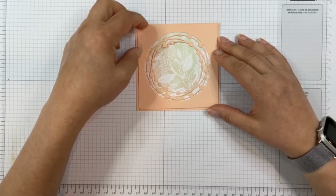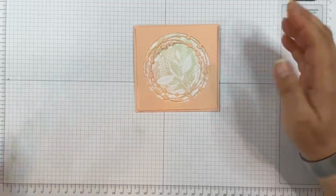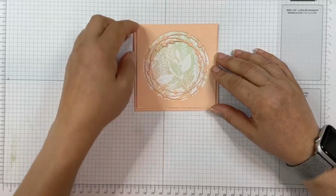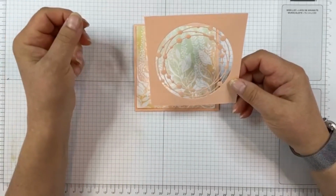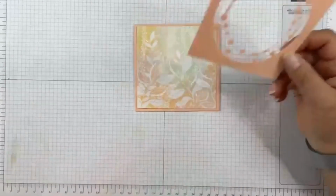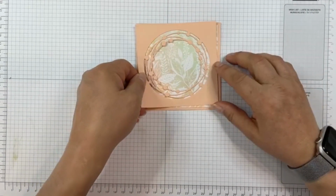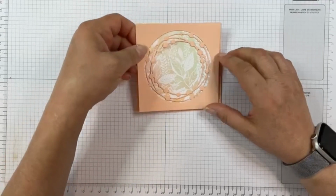And then I'm going to add some of the flowers and leaves and a sentiment. So I have to tell you, this cuts like a dream. Some of the detailed ones where you have to sit there and mess with them, run it through multiple times, or really work to get the little bits out, they all just fell out everywhere. So the biggest challenge is going to be vacuuming up all the bits, I think, in the end. So I'm happy about that.